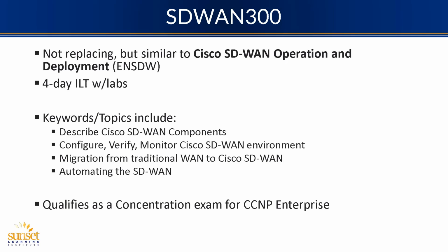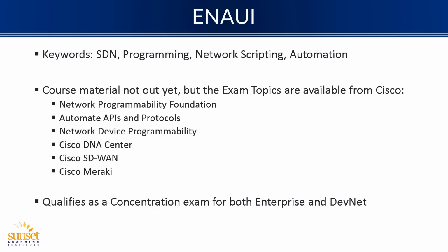If there was a question of should I take ENSDW before I take SD-WAN 300, not really. I wouldn't recommend that. If you have good routing and switching knowledge, good awareness of WAN deployment methodologies, good routing protocol knowledge, you could probably jump right into the SD-WAN 300. There's no need to take ENSDW before you take SD-WAN 300. But if someone just needs a quick little 2-day primer, they don't want the full 4-day course, sure, ENSDW still exists.